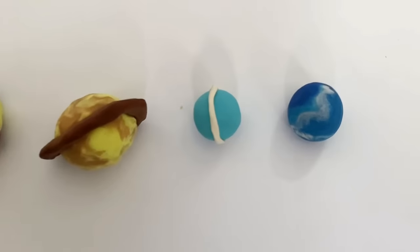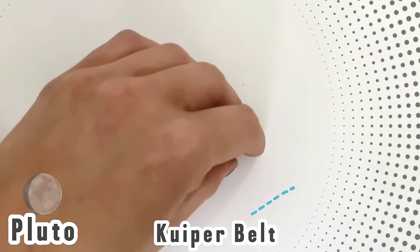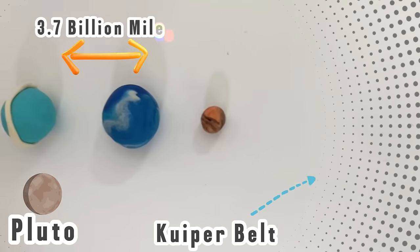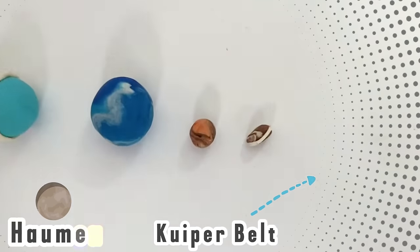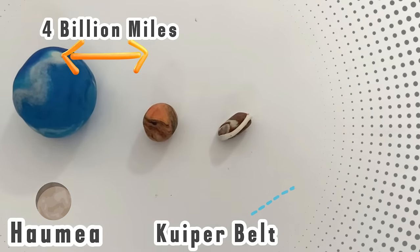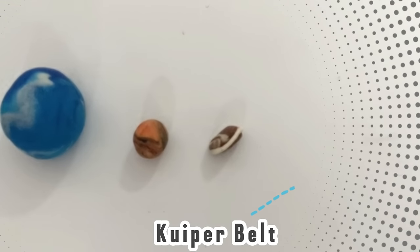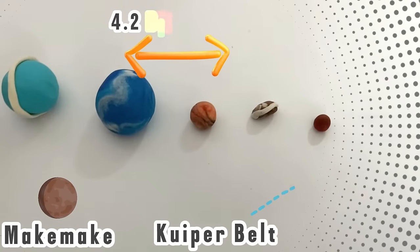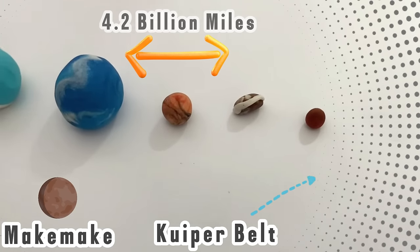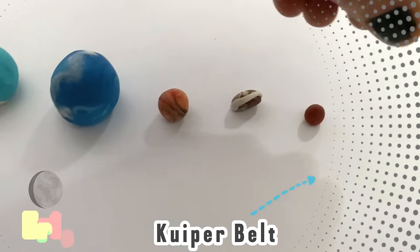The rest of the dwarf planets are located in the Kuiper belt after Neptune. The second dwarf planet is Pluto, which is located 3.7 billion miles away from the Sun. Next is Haumea, which is 4 billion miles away. The next dwarf planet in the Kuiper belt is Makemake, which is 4.2 billion miles away.